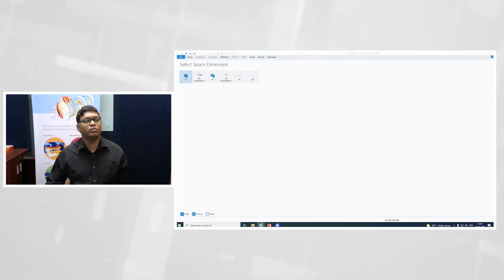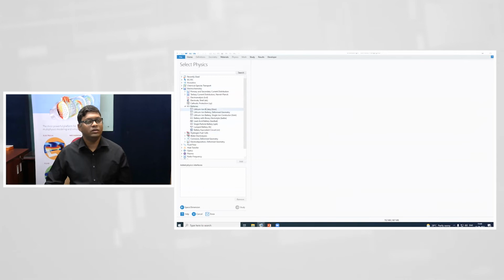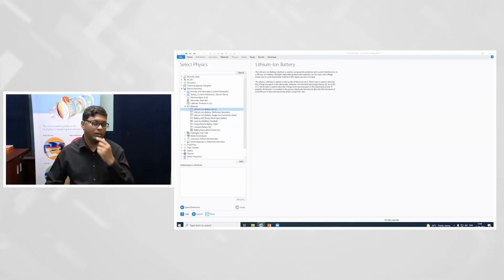So in this model wizard, we'll go for model wizard. We can choose the dimension which we want to work on. So we can take a 3D model, and we can choose the interface which we want to use. So if we go to electrochemistry and this battery modeling, here we can see three interfaces are available for the lithium-ion battery, which is dedicated to only lithium-ion batteries, and the other stuff which we talked about. So we can just go for a very high fidelity model, and we can add those interfaces.